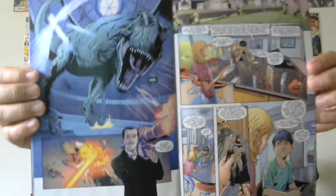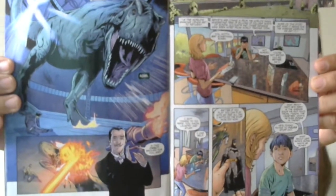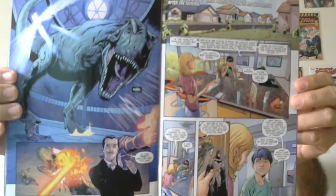Batman T-Rex also got activated and also got destroyed by Alfred using a bazooka. Look at that. Alfred can be such an awesome character. Look at that.